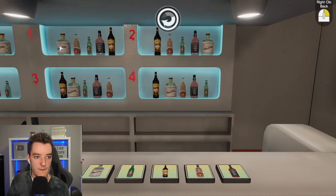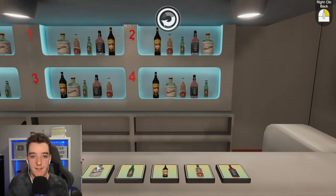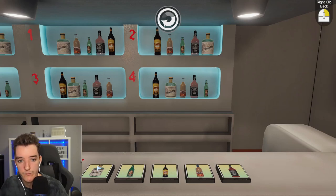So absinthe appears in the 1, 2, 4. But then what does it mean by 5? It's obviously next in the sequence. And we gotta work out where it would be in the sequence next. Maybe because it's not been in the middle, but it's also not been in the 4.